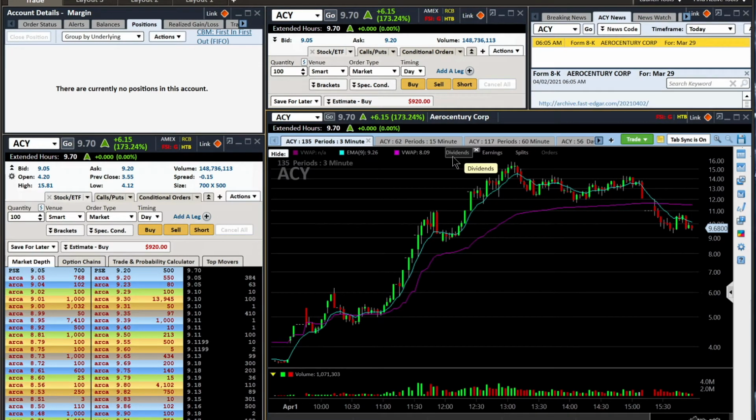So when I short a stock, I don't like to short front side strength. This is all front side strength. I like to short the backside weakness of a stock. Now, I'm going to show you an example, and just one example, right?